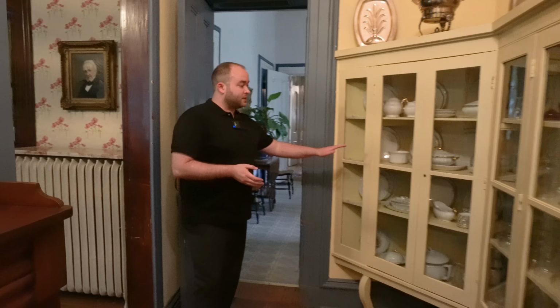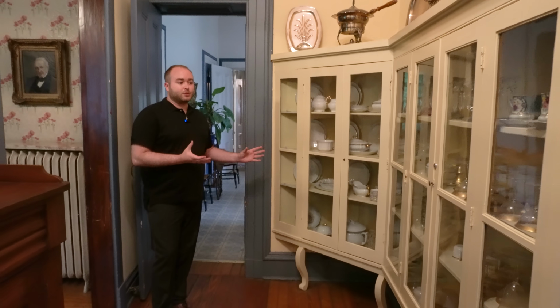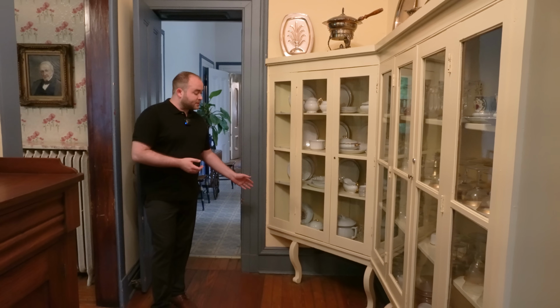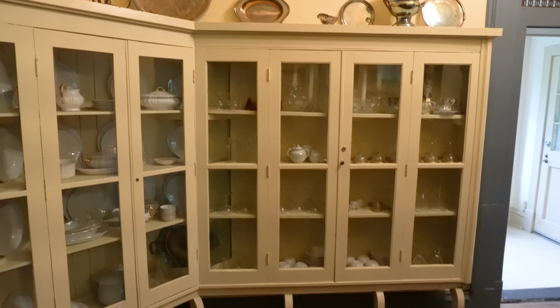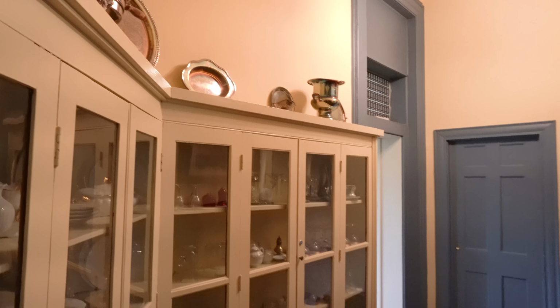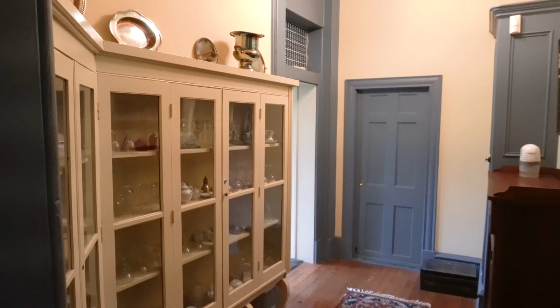Passing now into the butler's pantry, we can look at these built-ins, and this is just something I find to be absolutely adorable. Let's take a moment to see some of these details, how the legs come out onto the floor to support the shelves, and then just some of the trinkets that are displayed behind the glass cases.